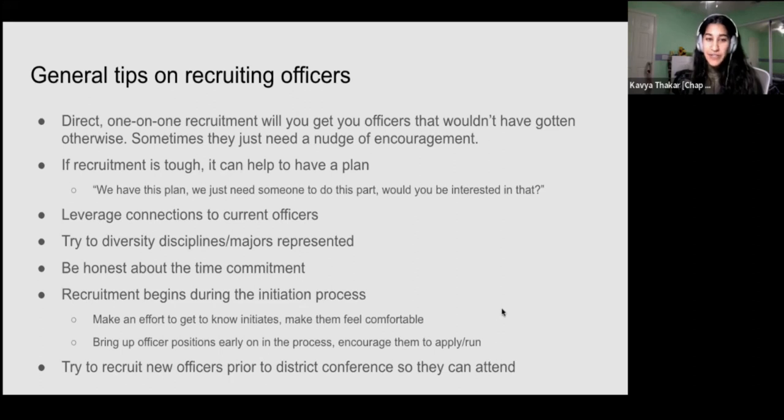Recruitment begins during the initiation process, and we'll talk about this a little more in depth, and we've spoken about this in other panels too. The impression that you give right when you start getting to know candidates, the effort that you put in throughout the year, is what makes them want to join. If you bring up officer positions earlier on in the process, that sits in the back of their mind and they start thinking about it. So when it does come time for elections, they're ready to raise their hand and say, yeah, this is something I've been thinking about and I feel good about supporting and doing.